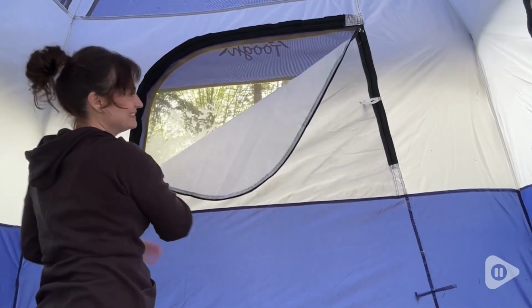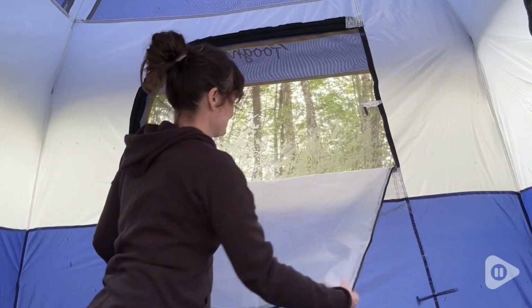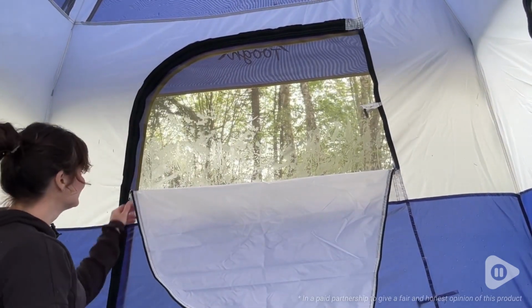We are so excited to use this summer for all of our camping adventures. It is a perfect size and height, and we just love it.